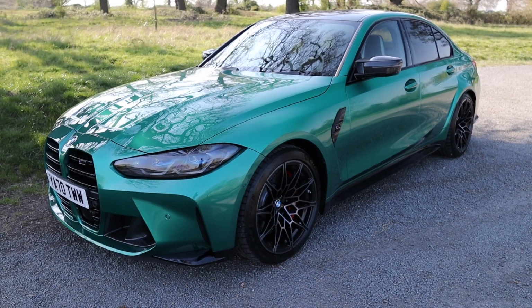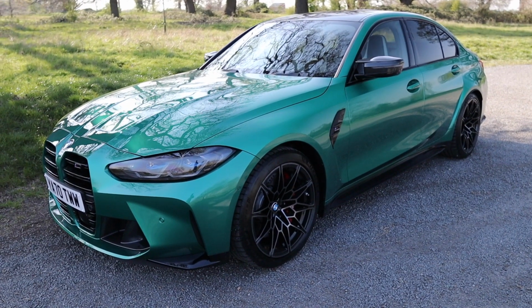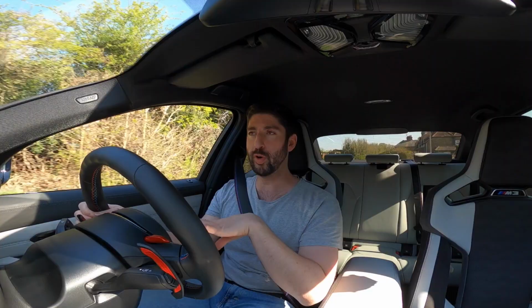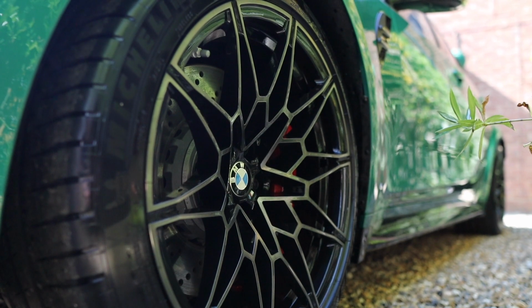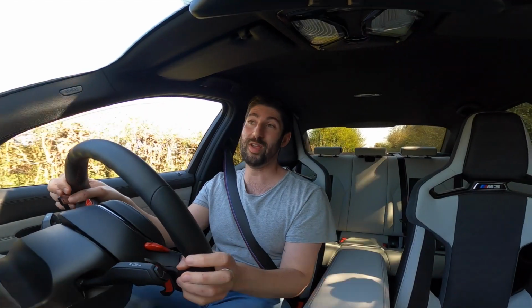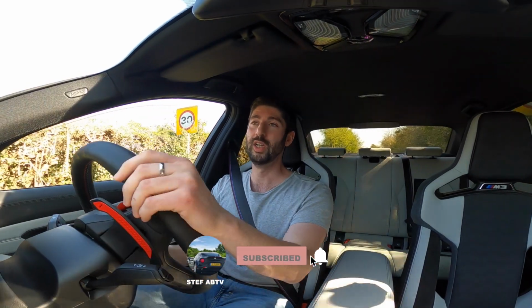BMW have also just announced the dates for the xDrive M3 Comp, but the one we're in right now is pure rear-wheel drive. We've got some nice Michelin tyres on here, so it gives us a good chance to test the 0 to 62, which is officially stated at 3.9 seconds, identical to that of the Giulia QV. Let's see how it puts this power down.